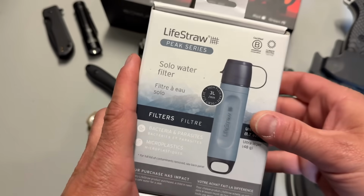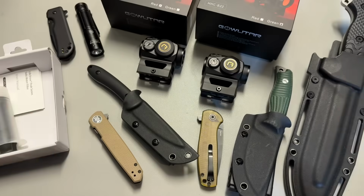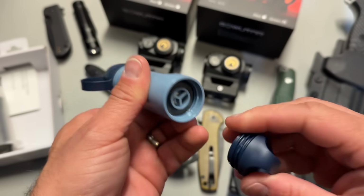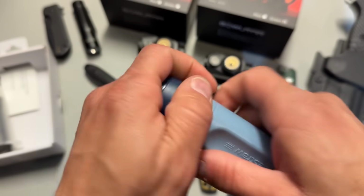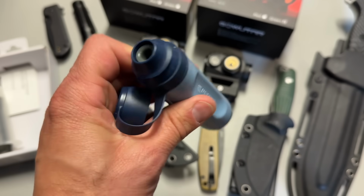The next deal I want to talk about is something I picked up myself, the new LifeStraw Peak Series Solo water filter. A micro water filter, perfect for bug out and prepping kits, and the cool thing is you can actually remove the bottom and thread this onto any type of like 20-ounce water bottle. So you can scoop up water from a creek, then pop the top, thread that bottle on, and carry it with you, and then drink from the straw.